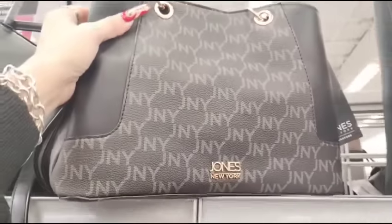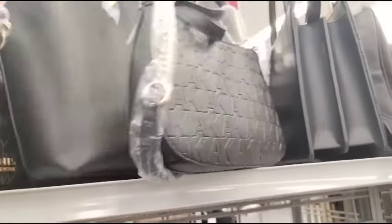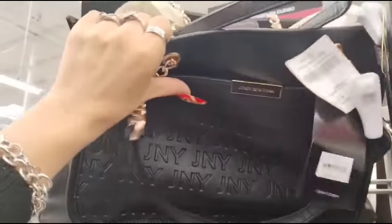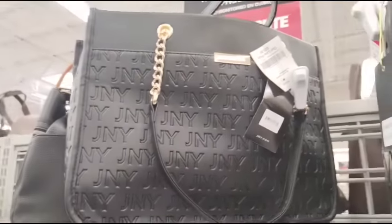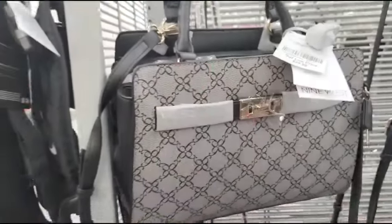Jones New York. That's a nice one. This is going to be $24.99. Look at this crossbody. Oh, it's both. You guys get the crossbody and this big tote. Let's see how much this baby is. $34.99. That's a good one as well. And let's look at this one. Jones New York, $23.99. And this feels like butter. Very, very beautiful. Everything is really, really nice. Lots of great purses here. Look at this is Nine West, $29.99. So lots of great gift ideas. Look at another beautiful crossbody by Guess, $34.99.